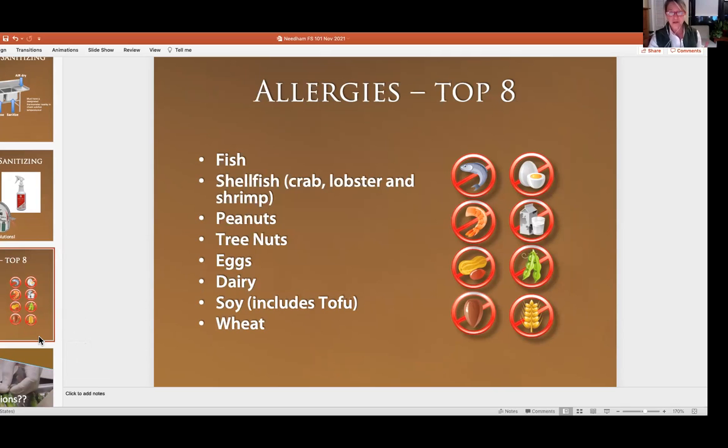About 10 years ago, Massachusetts passed regulations that, one, all of you have to be certified in Massachusetts allergy awareness. And I don't know, is this a question that you can answer, Diana, or is that too complicated this late in the game? No, I think people can just throw it in the chat if they're aware.